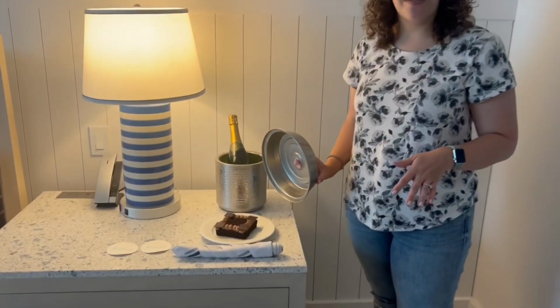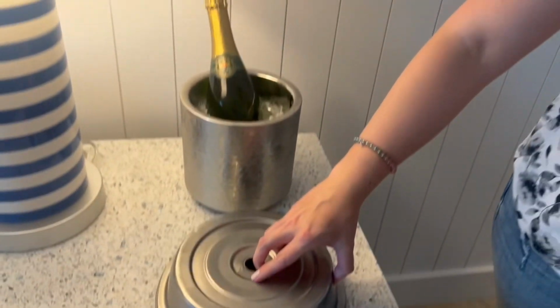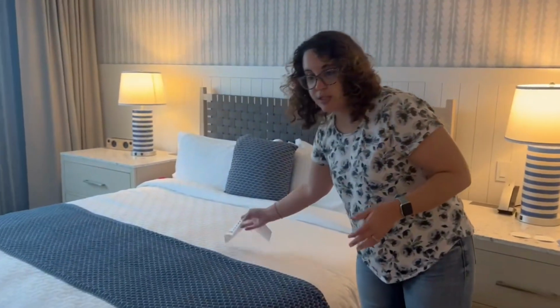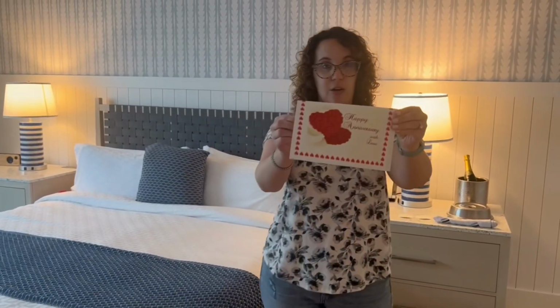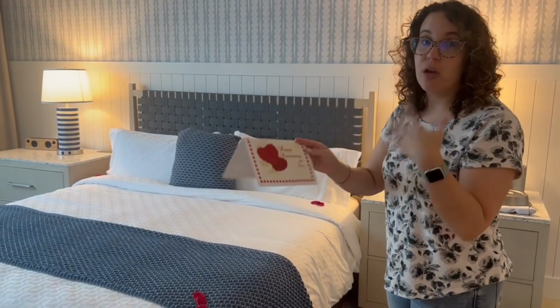Because it's our anniversary, we did get surprised with a nice slice of chocolate cake and a bottle of bubbly that's chilling and waiting for us. If you are celebrating anything special at Sandals, just let your travel agent know and they can notate that on your reservation, or you can let them know in the check-in process when you do that yourself.